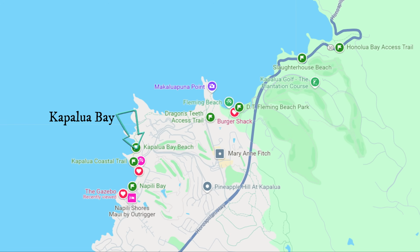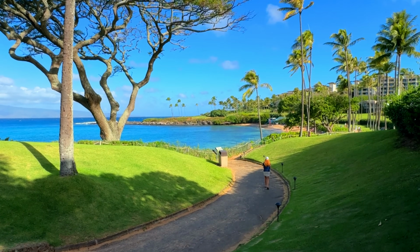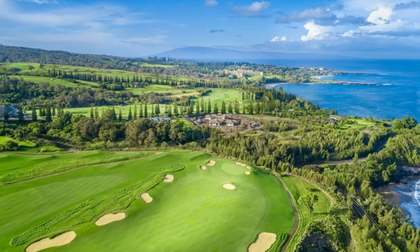Kapalua and Kapalua Bay are right next door. Here, there's another great beach area, along with the most luxurious resorts in the area, with championship golf courses, numerous boutiques, and award-winning restaurants.